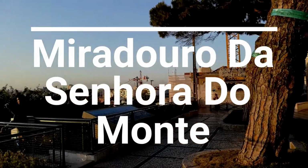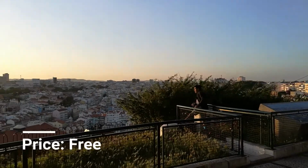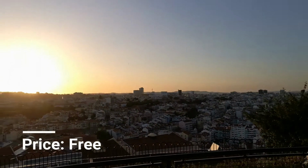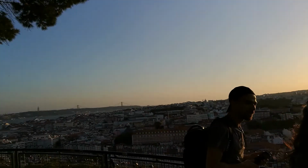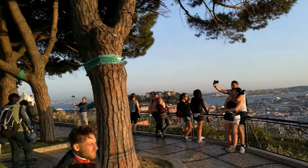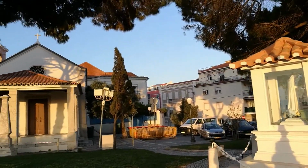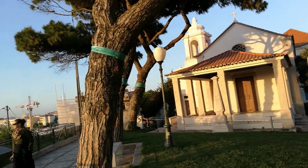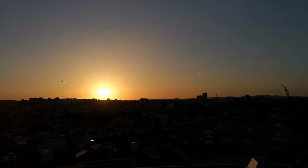Miradouro da Senhora do Monte. If you enjoy the views over Lisbon, then you'll love this hidden gem. Whether you want to enjoy the views during the daytime or for sunset, Miradouro da Senhora do Monte offers the highest viewpoint in Lisbon. This amazing viewpoint can be accessed from Monte, but the walk can be quite challenging. No, we wouldn't recommend a leg session in the gym 2 to 3 days before this walk.